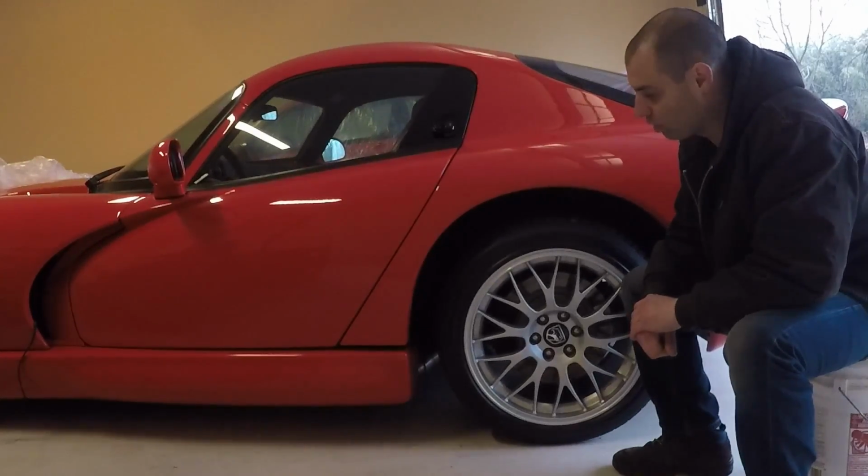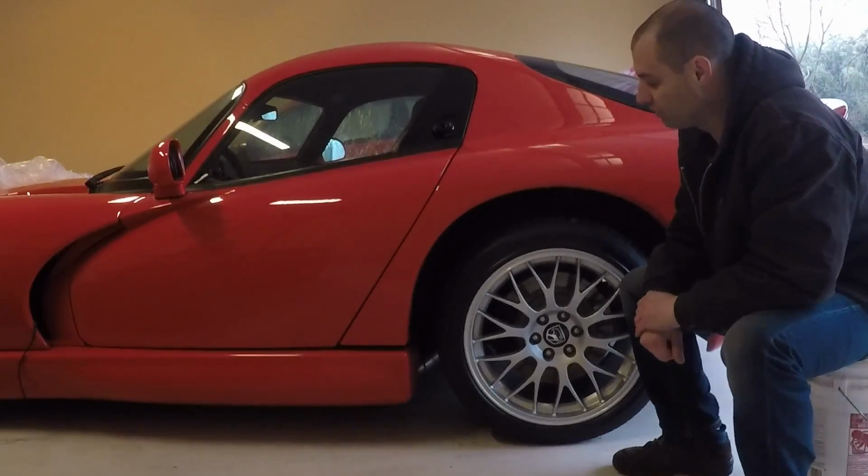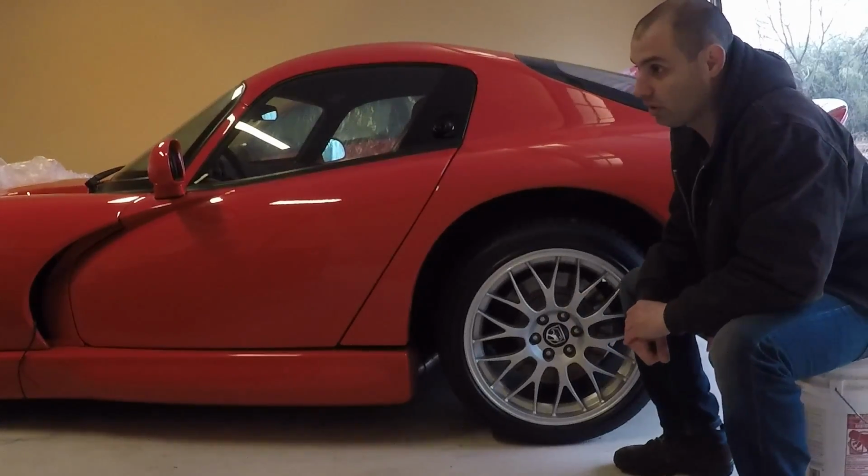I think I definitely did good. I bought this car at a very good price. I got really lucky with that. And I'll probably do pretty good eventually one day when I go to sell this thing. So I hope you enjoyed. That's the story of my Viper and the original owner of the car.